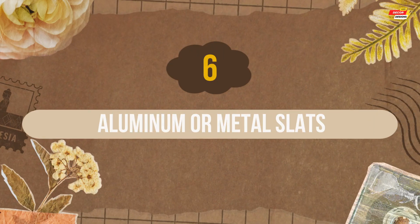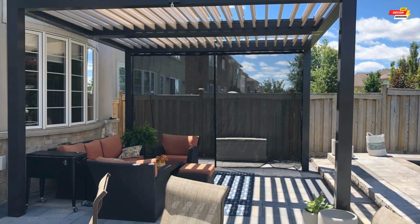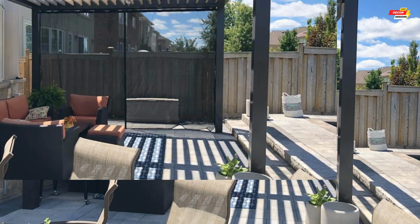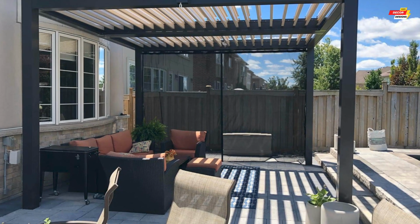6. Aluminum or metal slats. While not a traditional fabric canopy, interlocking aluminum or metal slats offer a durable and low-maintenance shading solution. The angle of the slats can often be adjusted to control the amount of sunlight.